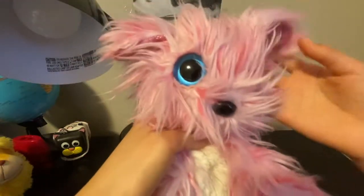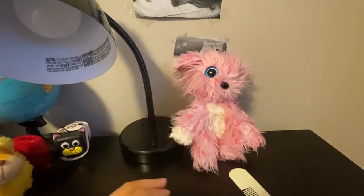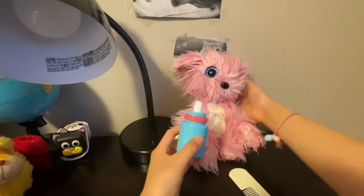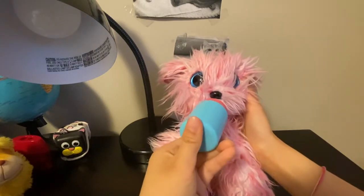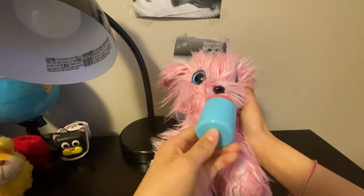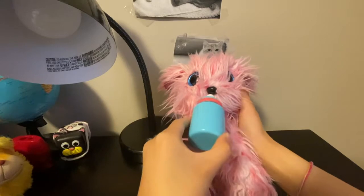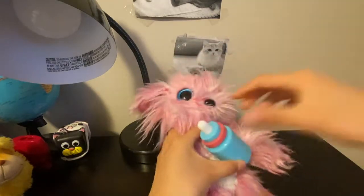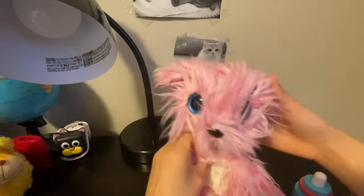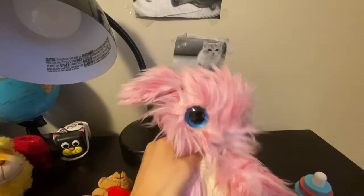Oh, are you hungry? Oh no, I think she's hungry. Okay, we'll set you right here, and we'll give you your little bottle. Here you go. Here's your little bottle. Oh, she's a really fast drinker. Oh, I think she's a little full. Excuse you there. Here's your little toy if you want to play with. Do you want to be groomed?